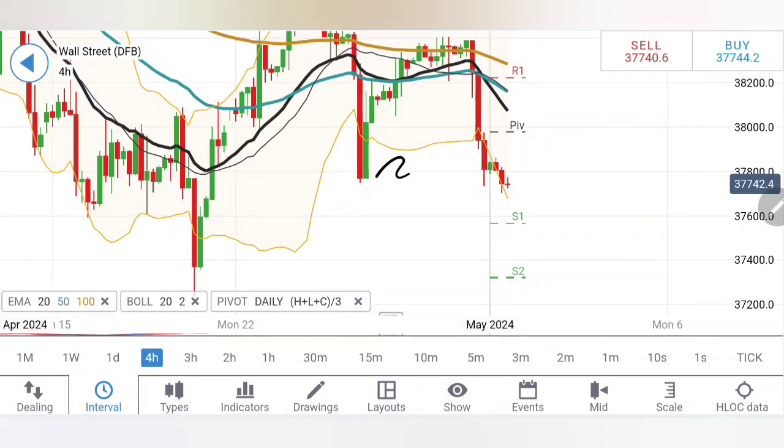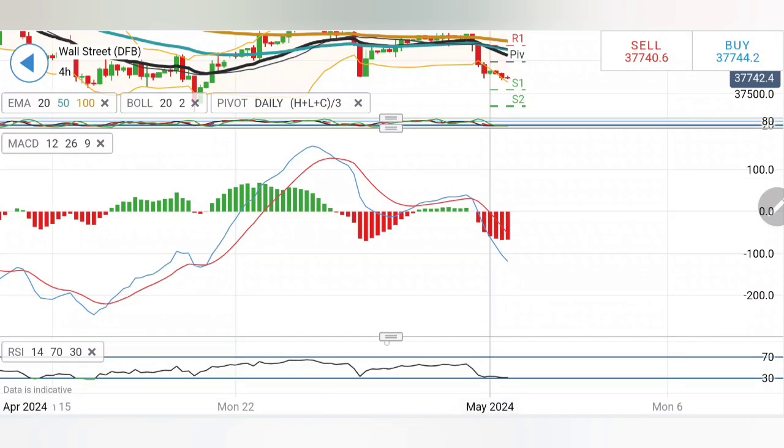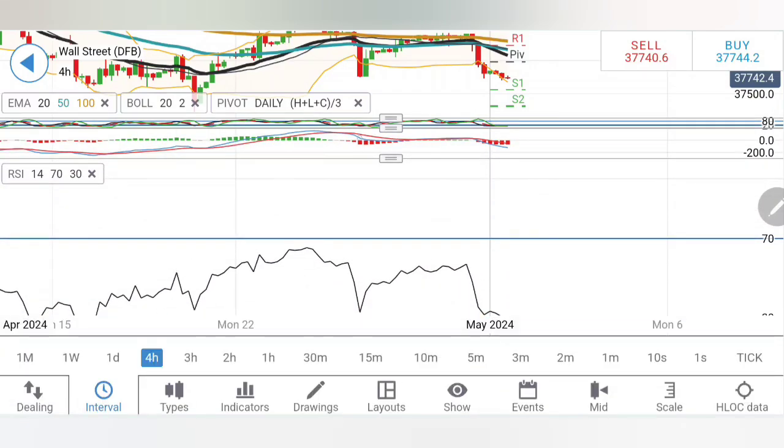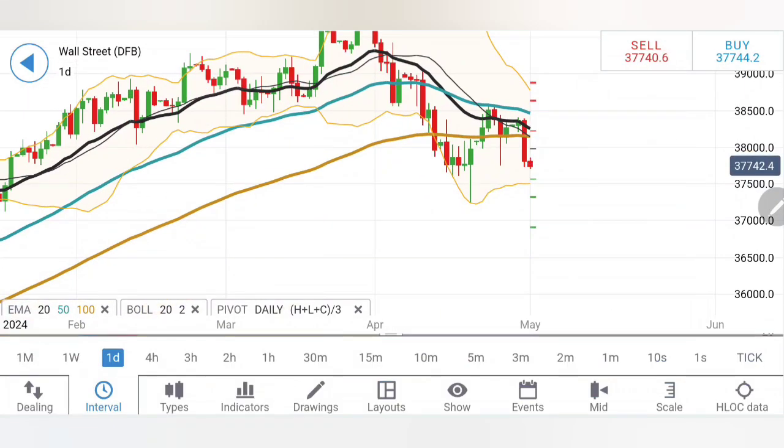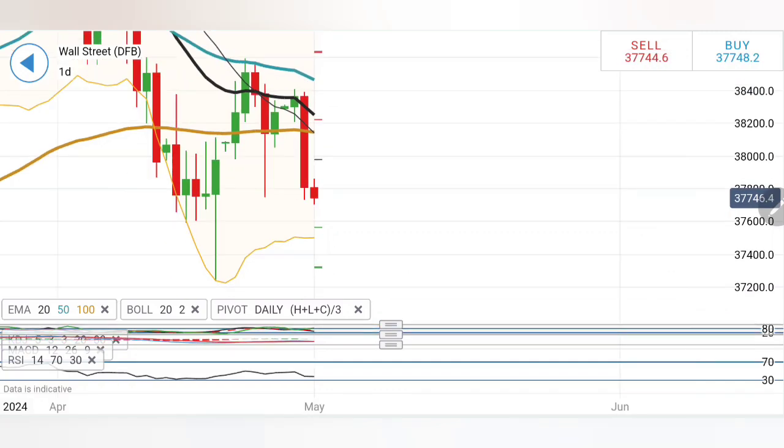You should note that it has breached the support levels. This is the support zone, this is the support zone. This is definitely a very good support zone. The stochastic is oversold here. MACD is trading bearish here as well. RSI is at bottom. Coming to the daily. On the daily charts, look at the preceding candles, lower highs, lower lows, trying to trade bearish here. Yes, it is getting a good support zone here.